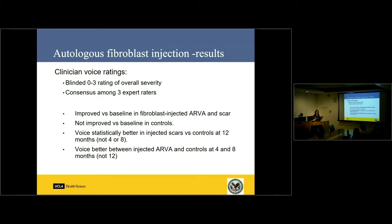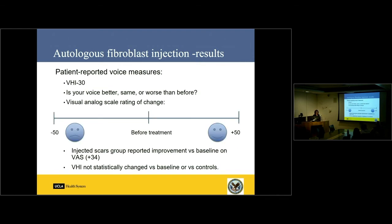So you might think that maybe the cells took longer to have their effect, that it was kind of a slower response. And that was the opposite of what we saw in age-related atrophy, where the voice was better in those patients earlier, but then was not sustained out to the 12-month mark. So I think this finding highlights that these really are 2 different disease processes and behave differently.